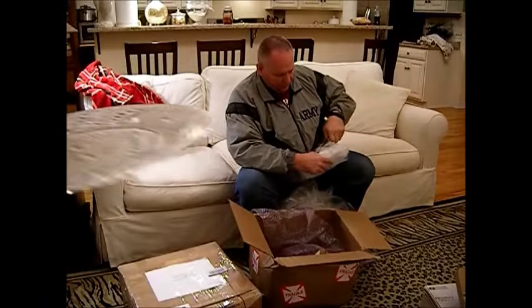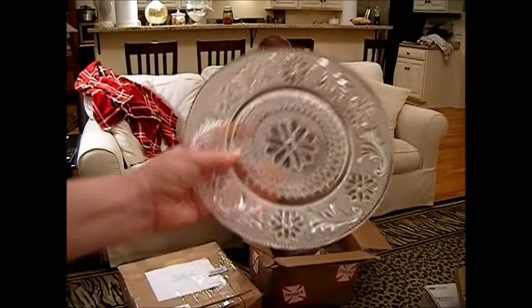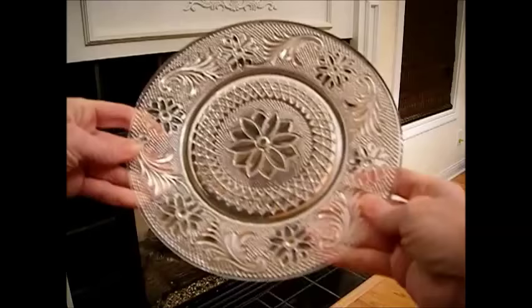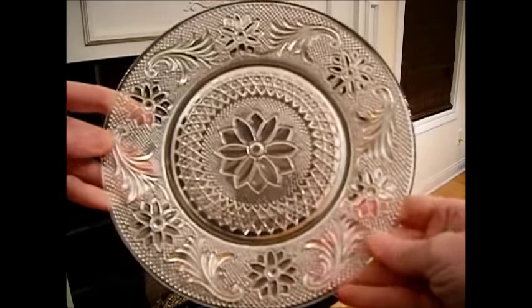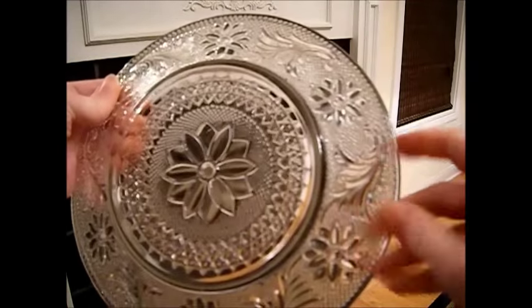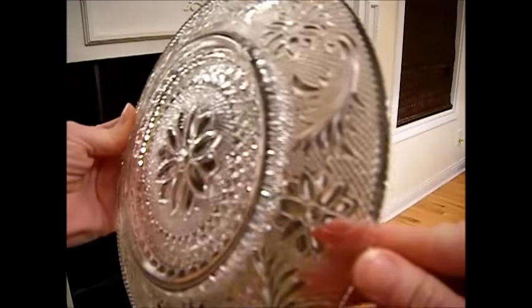Let's see if you can see these okay. Let me aim you in a direction where you can see it here towards the fireplace. Maybe you can see it against the black. Oh, that's perfect. Isn't that beautiful pattern? Sherry, these are absolutely stunning. I don't know if you can see this smaller detail here.